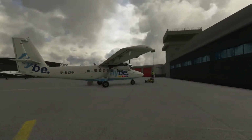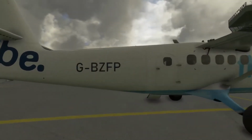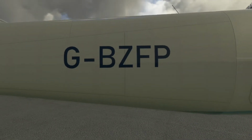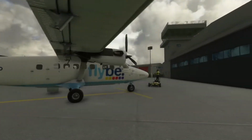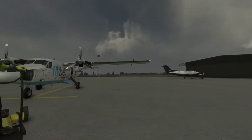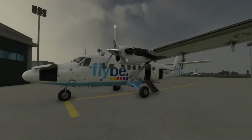The Otter's looking pretty darn good. And that is not N34 Kilo Hotel, but I'm not sure how to change that, so it is what it is. Pushback guys ready to go? Alright. We will get going.